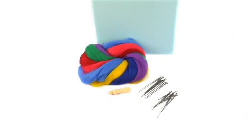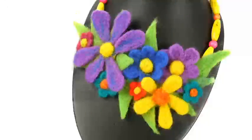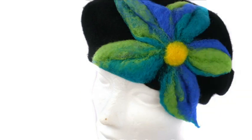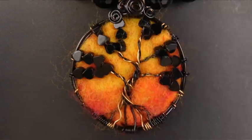Now I'm going to show you what you're going to get, and then we're going to go straight into it. We're going to let you see how this wonderful medium works. If you're looking for a new medium that's very simple and very low cost, I think it's got to be one of the most cost-effective ways to start up a new medium in your crafts.